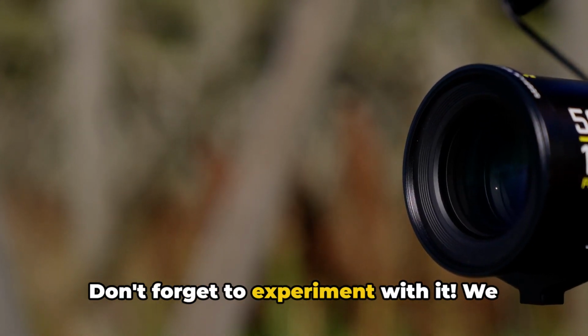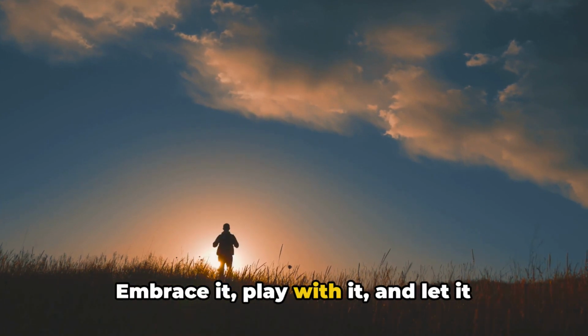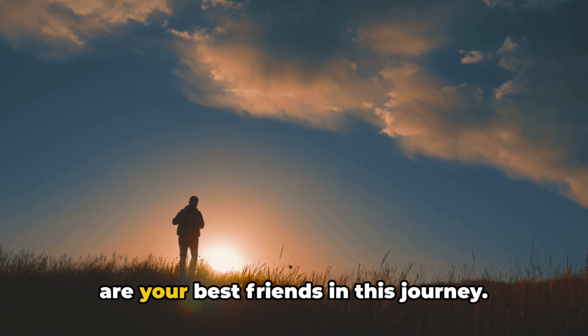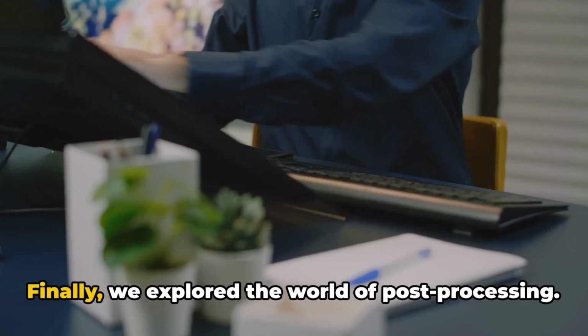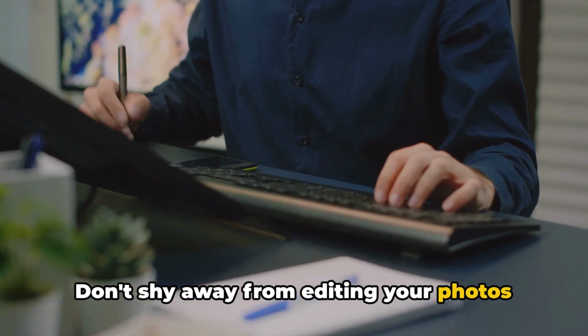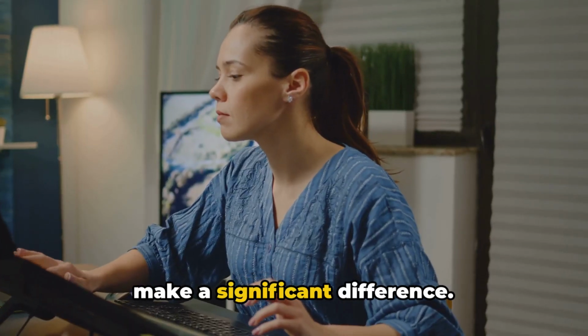Don't forget to experiment with it. We also talked about the magic of natural light. Embrace it, play with it, and let it bring your photos to life. The golden hours of sunrise and sunset are your best friends in this journey. Finally, we explored the world of post-processing. Don't shy away from editing your photos to enhance their beauty. A little adjustment here and there can make a significant difference.